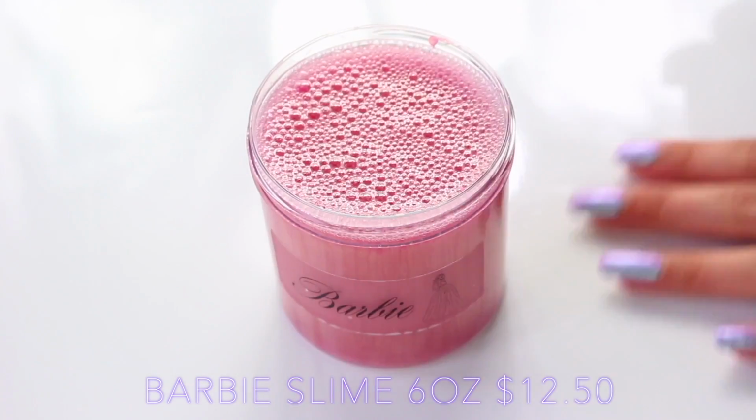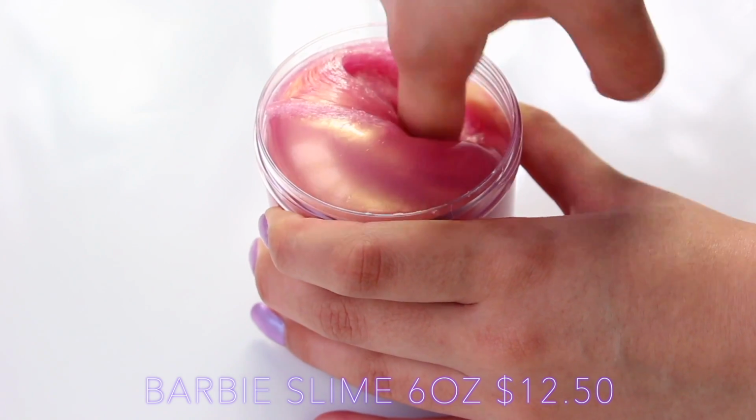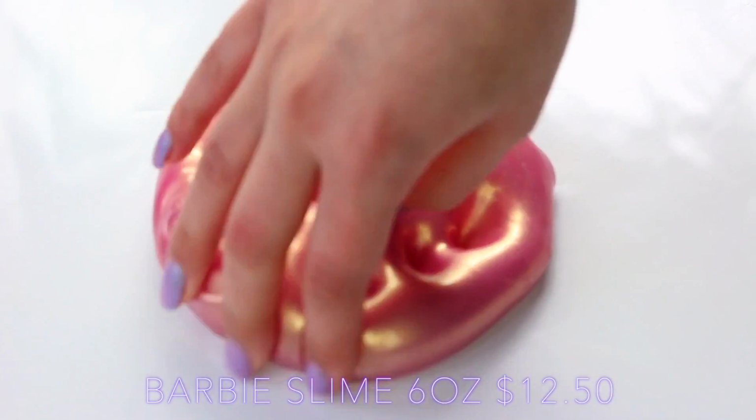Next up, we have Snoop Slime's Barbie slime, and I was so excited to try this because in my first ever slime review, I actually reviewed her Barbie slime, and it's improved so much, so I wanted to make a standalone review on it. As you can see, this is just so pigmented.